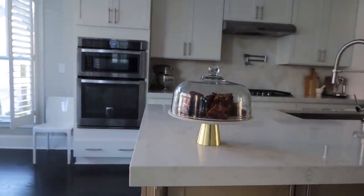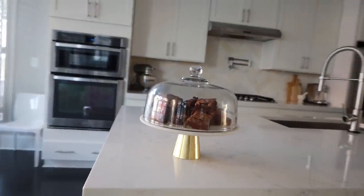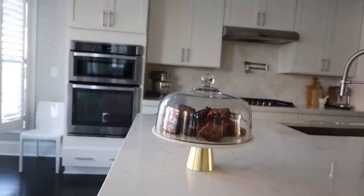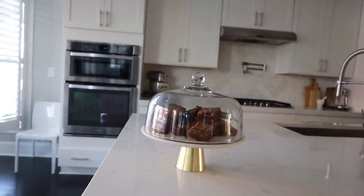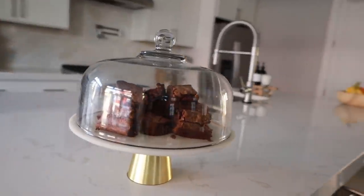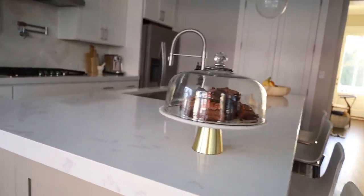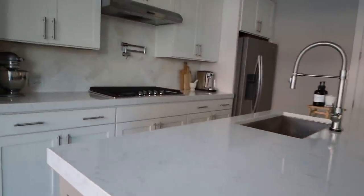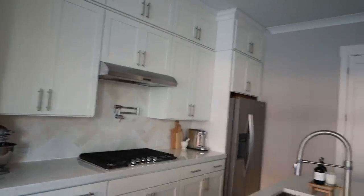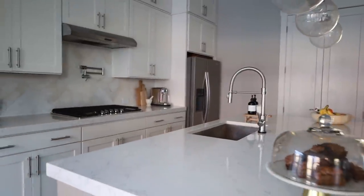the cake tray. I picked this particular one because it has that brass detail. So I wanted to bring some brass into the kitchen because the fixtures in the dining room are brass, as well as some of the fixtures in the living room. So I felt like this was a great way to include brass into this space with most of the hardware being that it's silver or brushed nickel. So it just looks really good. I really, really love my kitchen right now.